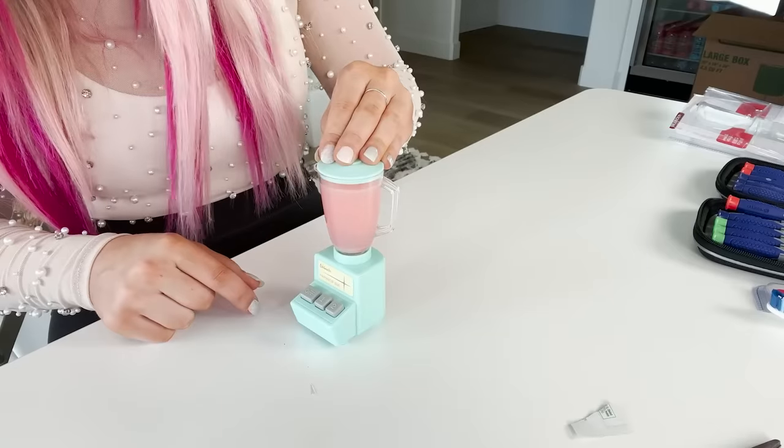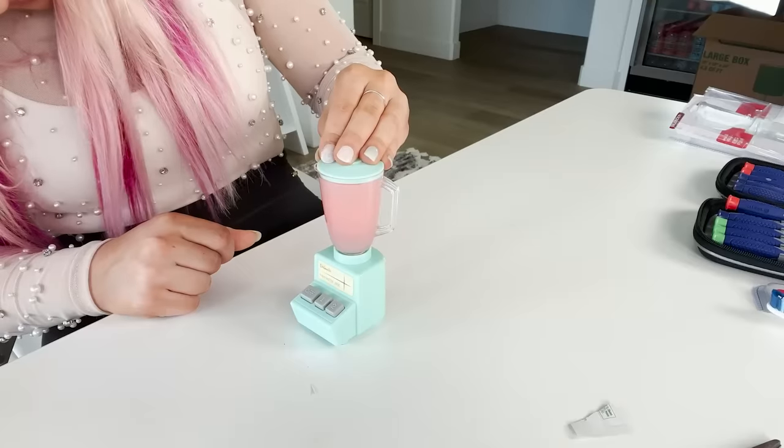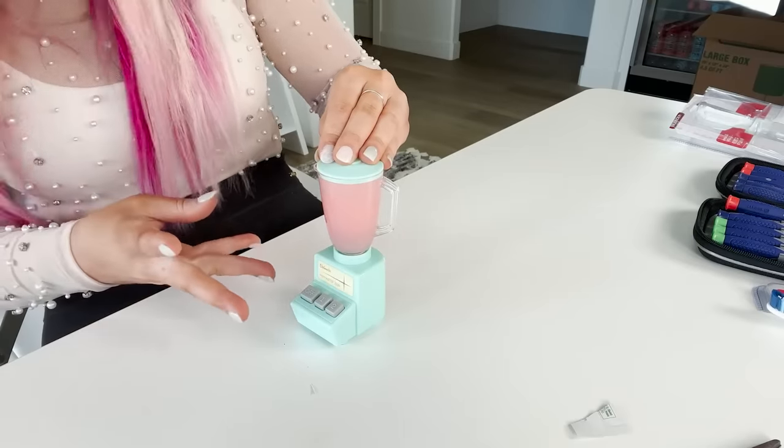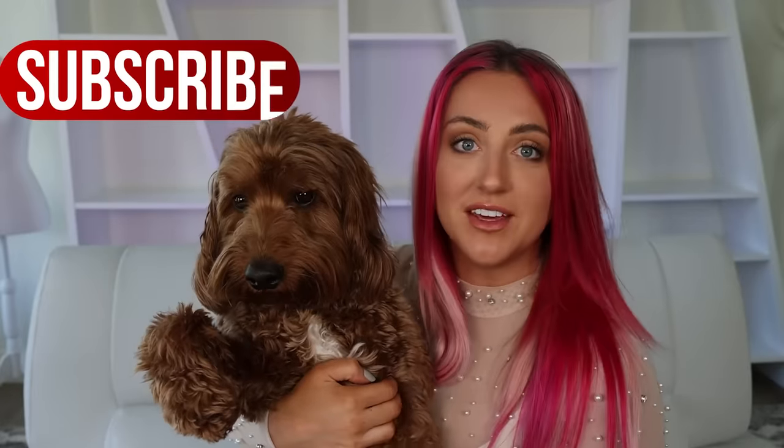It's trying to mix it. Okay, let's go speed two. There it goes. It's working and it's not leaking. It's so good. I'm so proud of you. It's adorable. Okay, I think it did a pretty good job of mixing it all the way through. Oh, yep, that's strong.